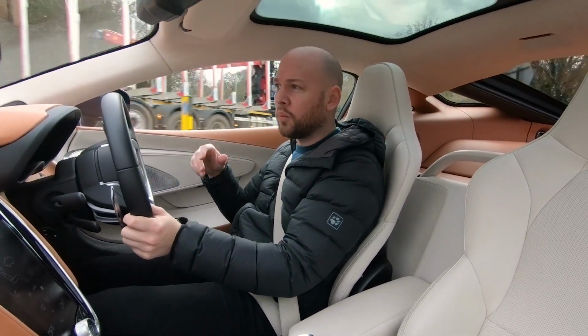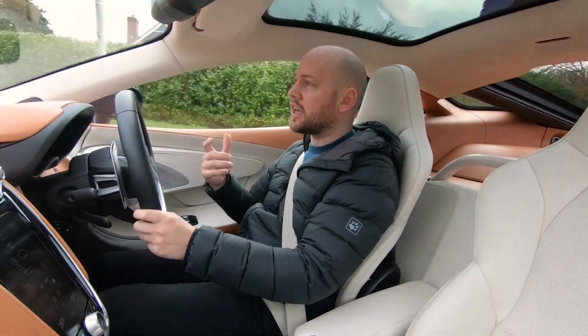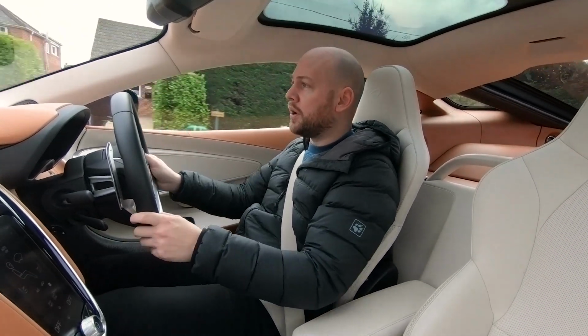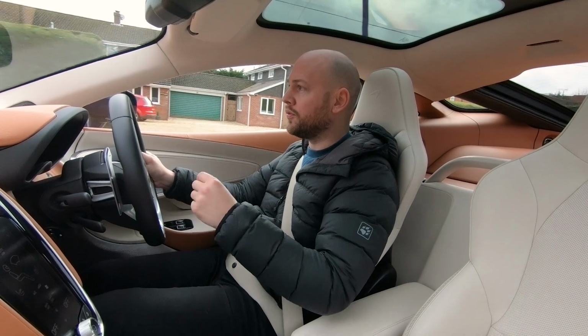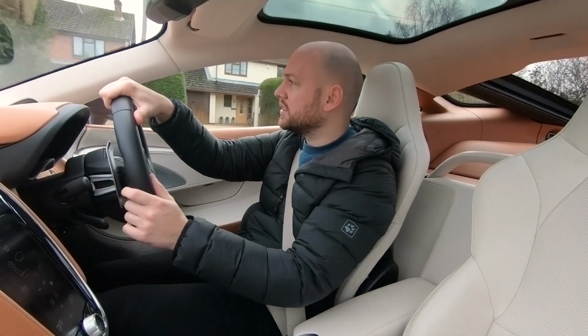It's hard to describe what it sounds like, but if you've ever driven a car with a carbon tub, you'll know what I mean. They're sort of echoey and loud, and that's just the nature of them. They all sound like that. But in carpeting this and putting leather all over the place, you've lost that, and now you can hear the engine properly, and it sounds really nice.